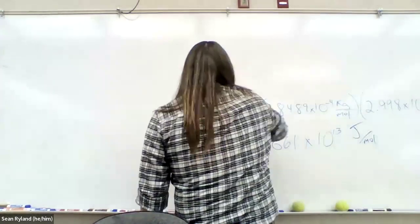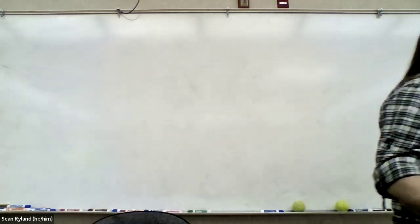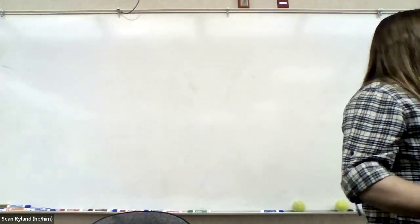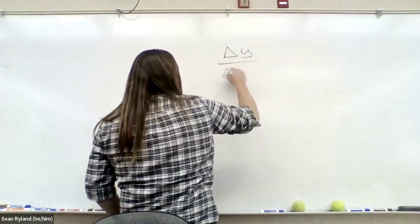Right, so a couple definitions for starters. We say that our rate of our reaction, we measure it with respect to changing concentrations over a change in time. So if we were looking at this, if we called concentration Y and we called time X, what does that equation look like now all of a sudden? Change in Y over change in X.